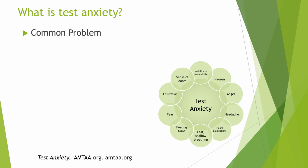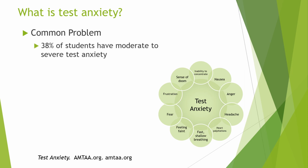If you suffer from test anxiety, you might like knowing that you're not alone. It's actually fairly common. 38% of students have moderate to severe test anxiety. That's almost 40% of all students. And even though it's common, it still has impact on academic performance. Students with test anxiety come in 12 percentile points lower than their peers who do not suffer from test anxiety. So it's worth the effort to address the stress and to learn how to decrease it.